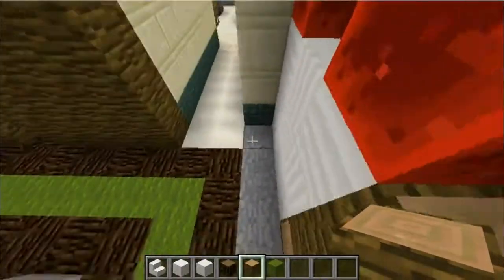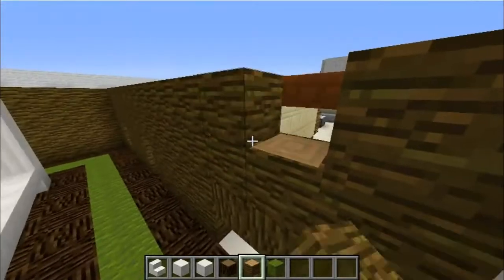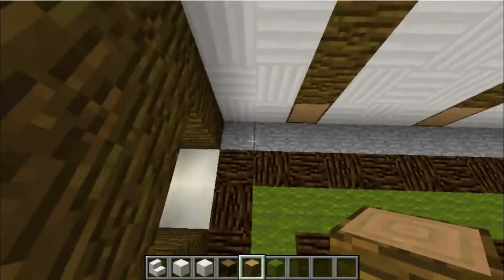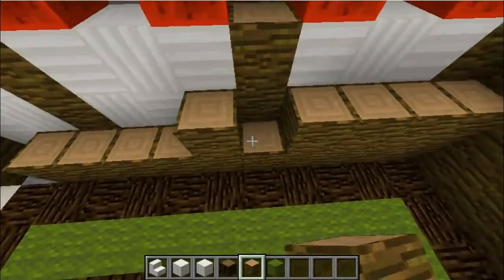I'm going to do half slab roofs again because I'm addicted to half slab roofs. And then I go boom, boom, boom, boom, boom, boom. And this comes out like this. And then that can also give people room service if they want room service. So, you know, that is always an option.